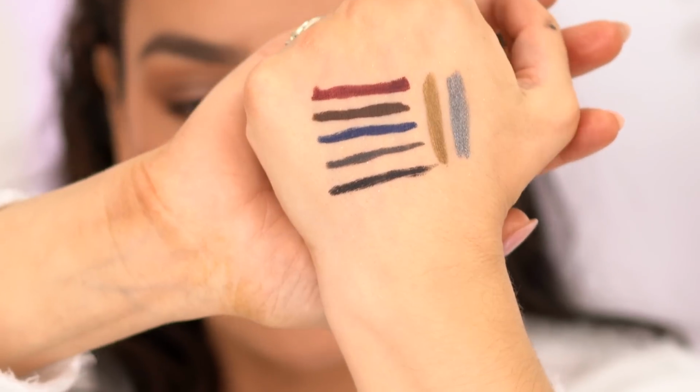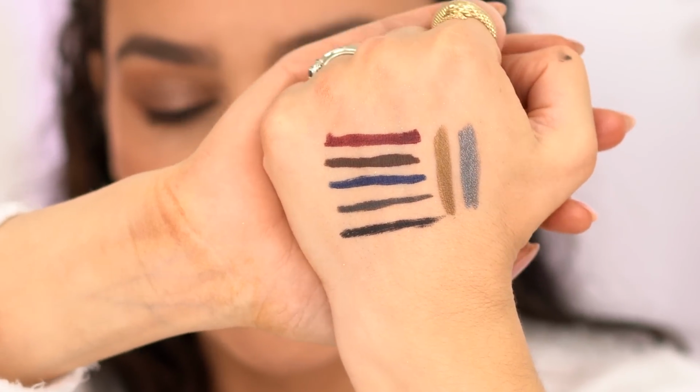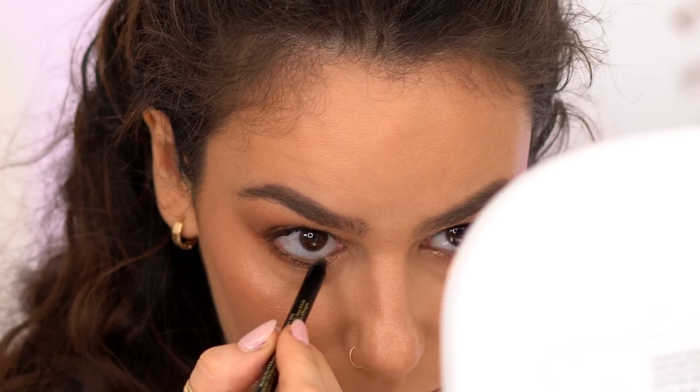And then let's try the silver one. The silver one's probably the most unique one. I'll do a bigger swatch so you guys can see kind of the glitter in it. This is beautiful. So these are the swatches for all the 7 eyeliners. So let's first start with the gold one. And I'm gonna put this in my waterline. Let's see.